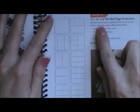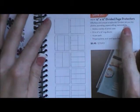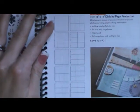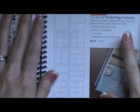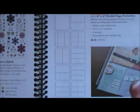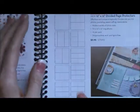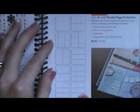And so you get the 12 by 12 divided page protectors, and you get 10 of them for $5.95. So that's a decent price. And they come in these great, they're different than what I had seen. Now, I told you guys I'm loving this world of page protectors. And so, you know, I've been looking and getting new ones and trying new ones, and this is different than what I had seen. And so I'm very, very excited to try these.